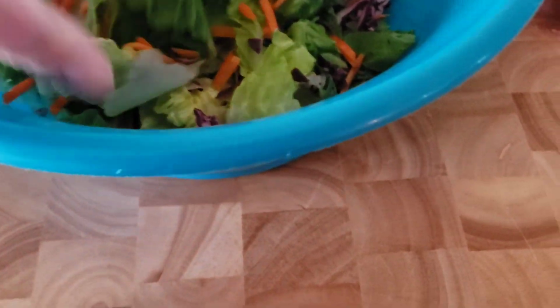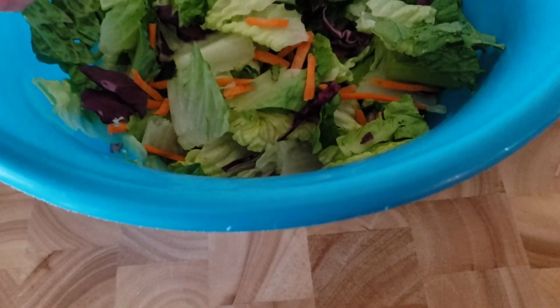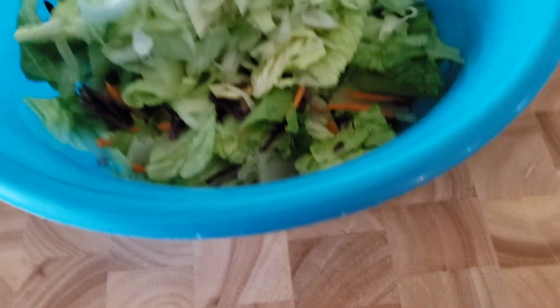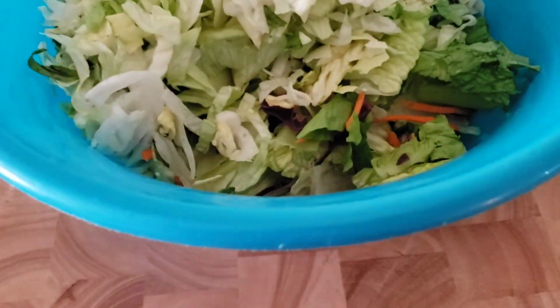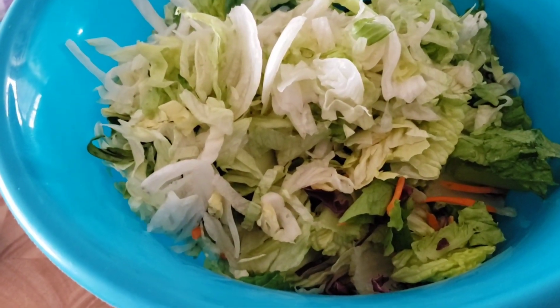Hey, guys, I'm getting dinner together, so I'm going to just mix the salad up. Going to put some of that salad mix, some shredded lettuce in it. It's got carrots and purple in it. I like getting some of these bigger chunks. That way there'll be enough, I can eat some later too.